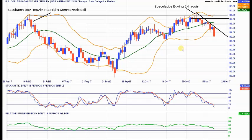Now, would you come in right now? Well, you could. You could wait for the bounce to 113, okay? This candle body top here, that candle body top there, I'd say about 112.70, 112.80. That would be a good level to get in at. What happens if it doesn't bounce? I just take the breakout lower.